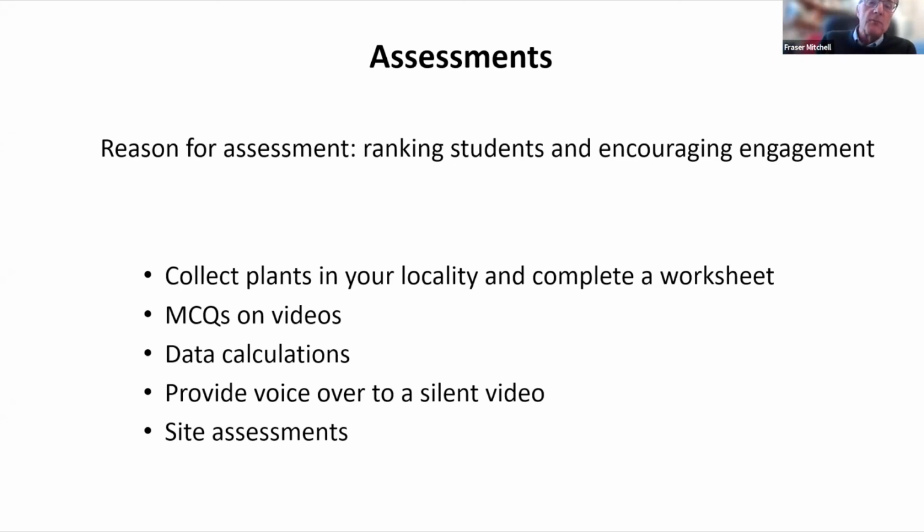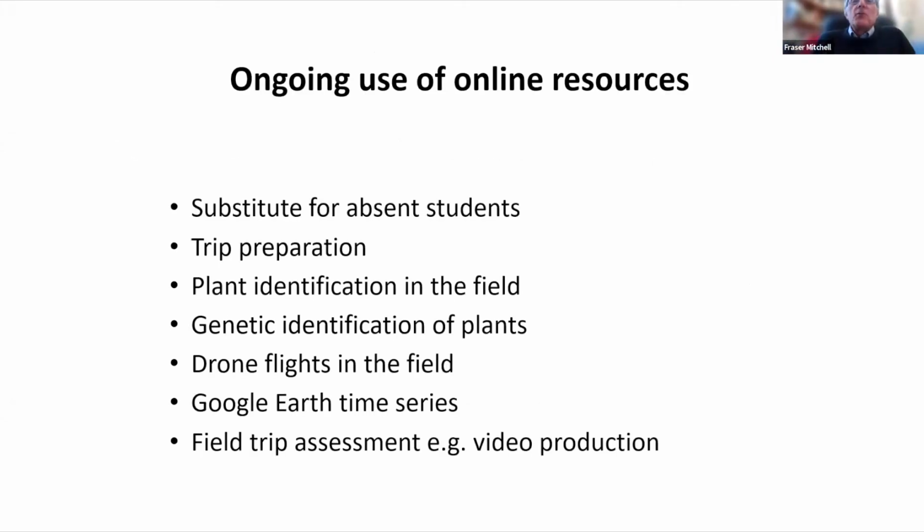But I suppose one thing you're particularly interested in today is what we're doing going forward and using online resources. One of the things we actually used was that remote trip we put together. Last time we ran that trip, we ran it in person, which was fine, and we intend to do that in future. But in fact, you always get students who miss these trips for various reasons, and it's the beginning of the academic year.